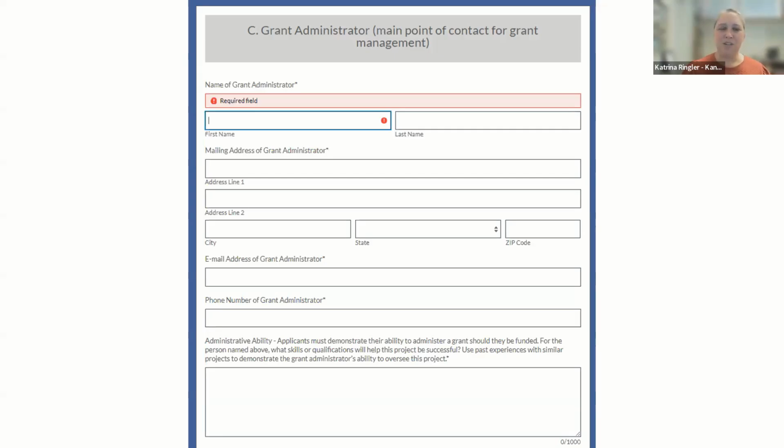And then at the bottom of that section, of course, we have their contact information, but it's also asking for a brief statement on why this person is qualified and suitable for this role. Maybe they've managed grants in the past. Maybe they have a lot of information and knowledge about the project. Whatever it is that is your thinking about why they are good to be the administrator, make that statement there. The administrator can be the same as the property owner, but they don't have to be, and they aren't always, and that's perfectly fine. Okay.